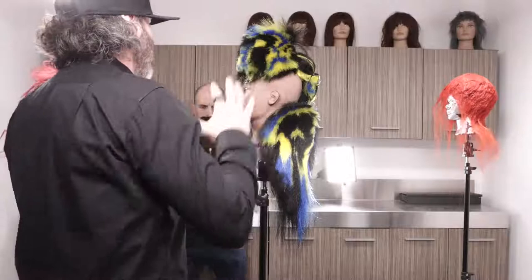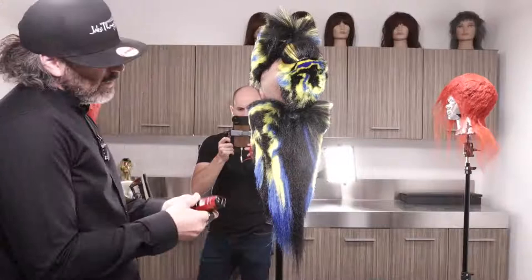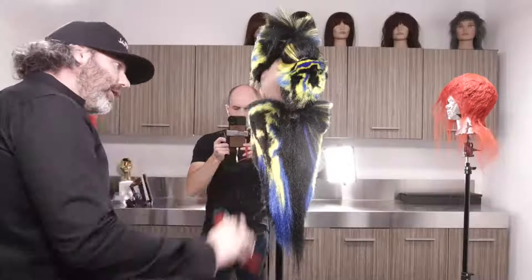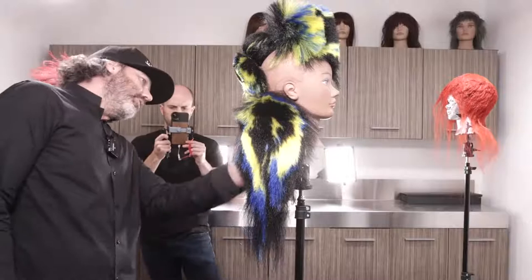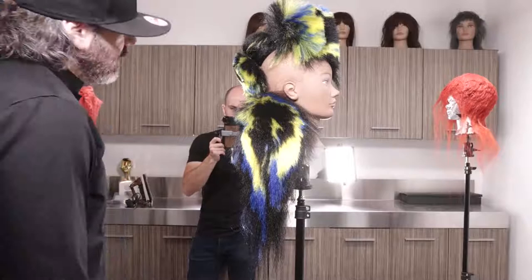This almost looks a little like a Russian hat, as you can see through there. This was created with a clipper. As I start to cut, you can start to see the unveiling of some of this color that comes through. You've got your black, your yellows, your blues. And the way that I've placed this, you can see how this color extends all the way down, which is kind of fun. It's very different, very fun. Cool.